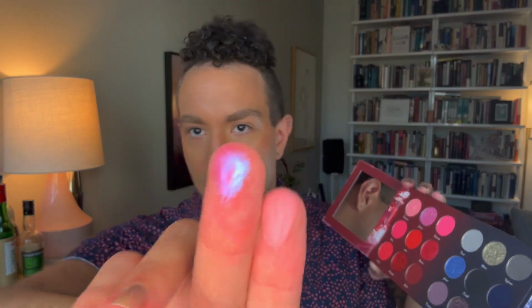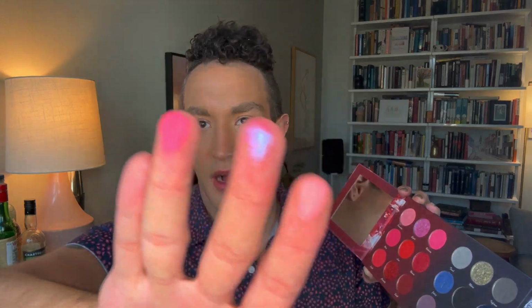So that is the nice light peachy pink. I do like a peachy pink. And then we've got Cupid, which looks like a bit of a duochrome. Yeah, that is definitely a duochrome. It is a pink blue duochrome, really beautiful. I love the blue reflect there. And then we've got Balcony, which is a very hot pink kind of shade.